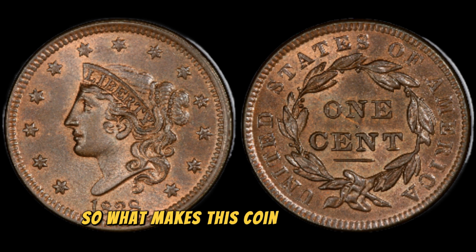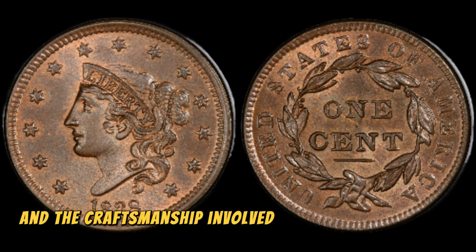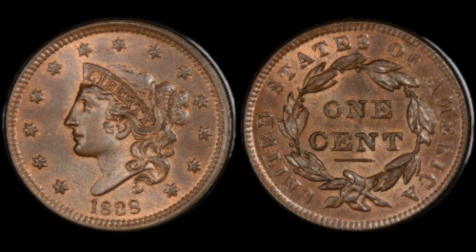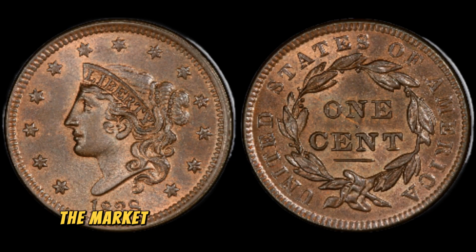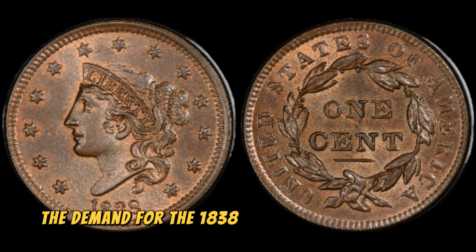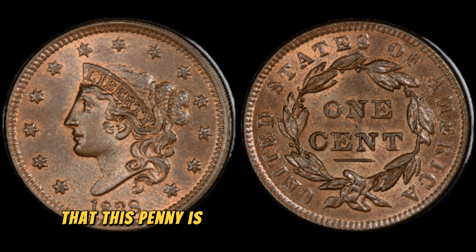So, what makes this coin so collectible? Well, it's a combination of historical significance, limited availability, and the craftsmanship involved in its minting process. Collectors are not just buying a coin, they're purchasing a piece of American history. Now, let's talk numbers. The market for rare coins has been booming in recent years. The demand for the 1838 mint mark Liberty penny, specifically, has skyrocketed. With recent auction results showing sales exceeding $6 million, it's clear that this penny is not just a piece of change, it's a significant investment.